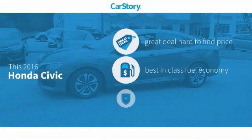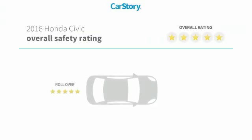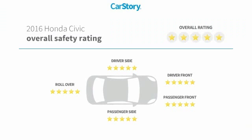Car Story research indicates this vehicle as being a great deal that is hard to find at this price, fuel efficient, and certified pre-owned, and has been listed as an IIHS top safety pick with these ratings.